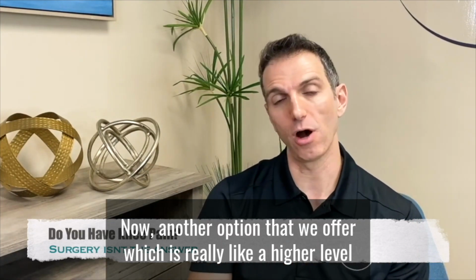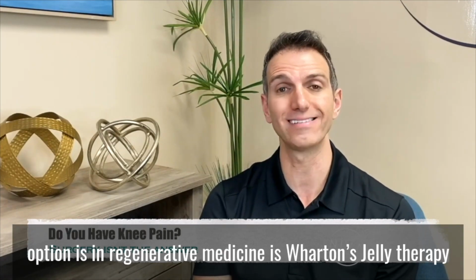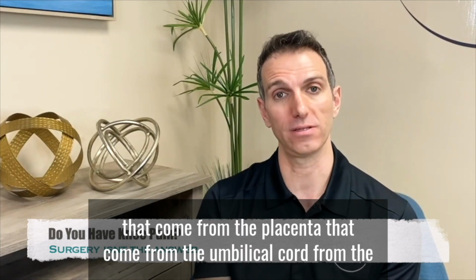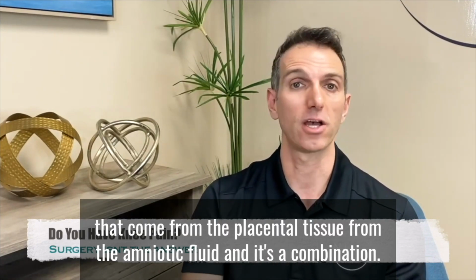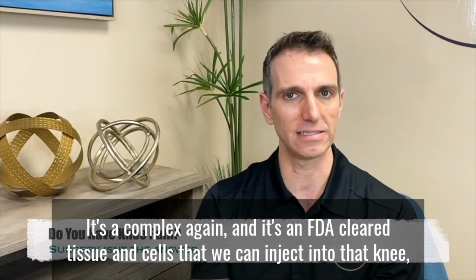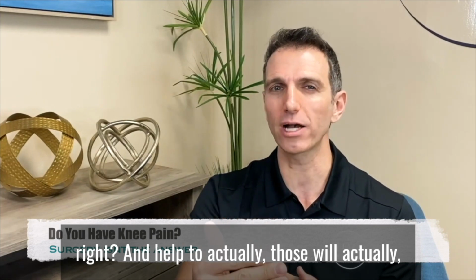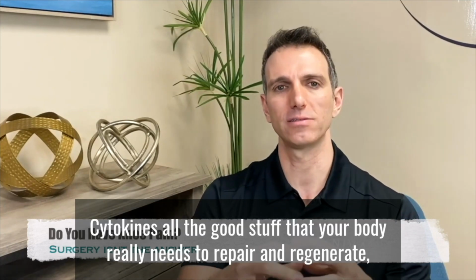Now, another option that we offer, which is really like a higher level option in regenerative medicine, is stem cell therapy. So we can also add as a supplement to all these therapies actual cells that come from the placenta, that come from the umbilical cord, from the Wharton's jelly, that are mesenchymal stem cells. They come from the placental tissue, from the amniotic fluid. And it's a complex, again, it's an FDA cleared tissue and cells that we can inject into that knee, right?